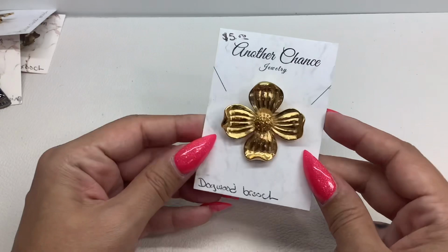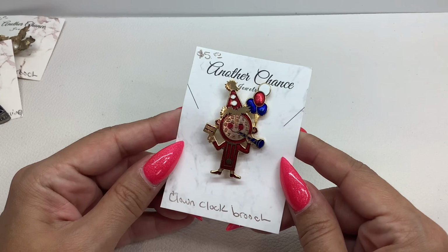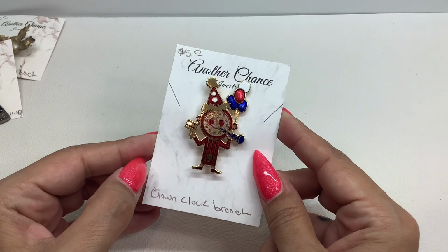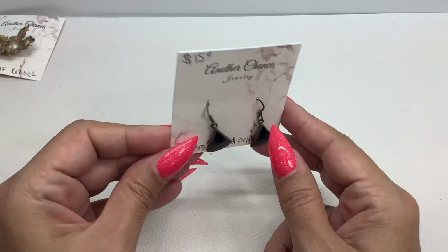We have a Dogwood brooch. We'll do $5, it's unmarked. We have the Clown Clock brooch. Okay, not marked, we'll do $5. These are sterling silver and onyx, the little wire backs. I'll do 10 on these, $10.